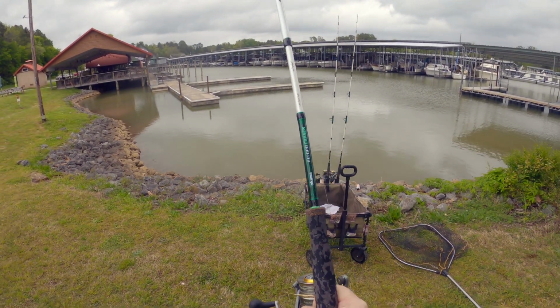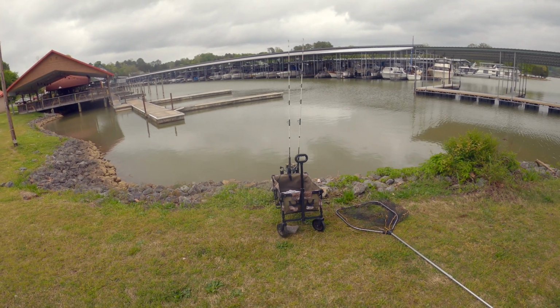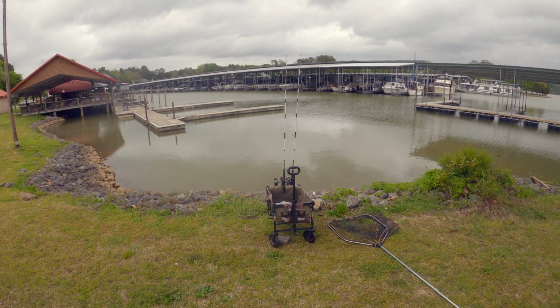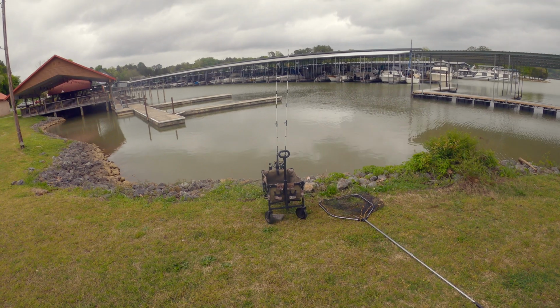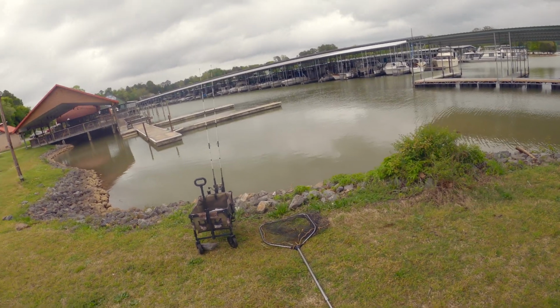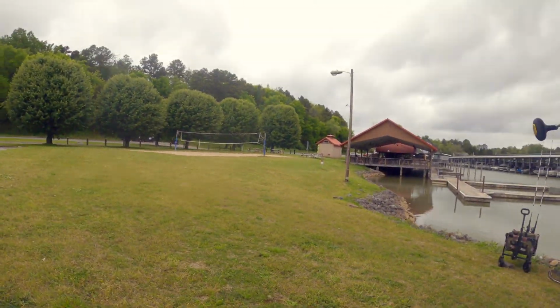Well, I knew this would happen. Right as I was trying to set up my camera, something grabbed this and nearly took everything into the water. The cart actually folded up. And now he's over there by the dock. So I gotta get this guy in somehow.